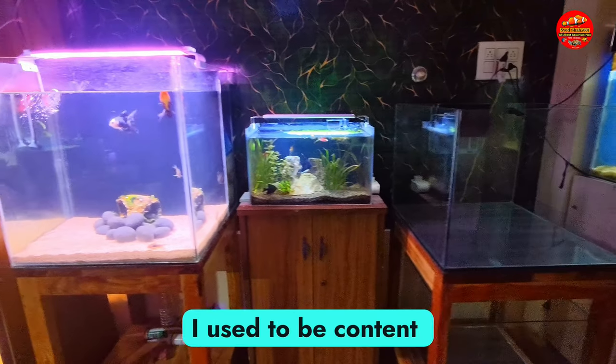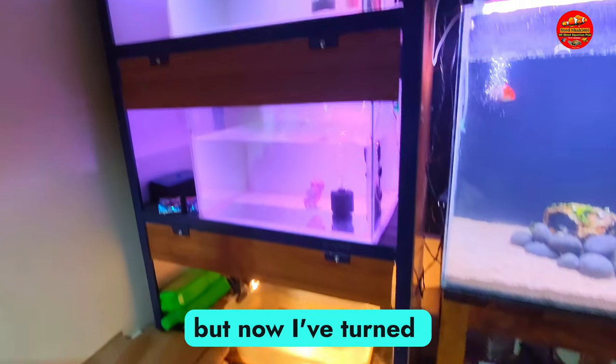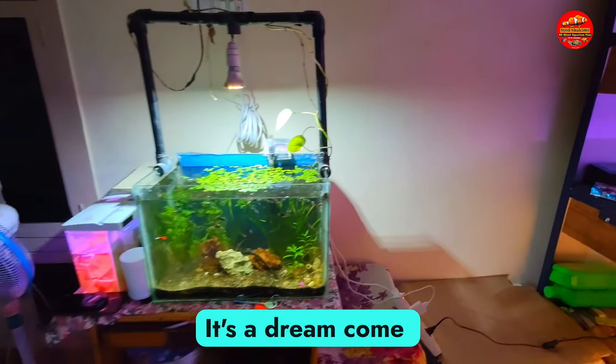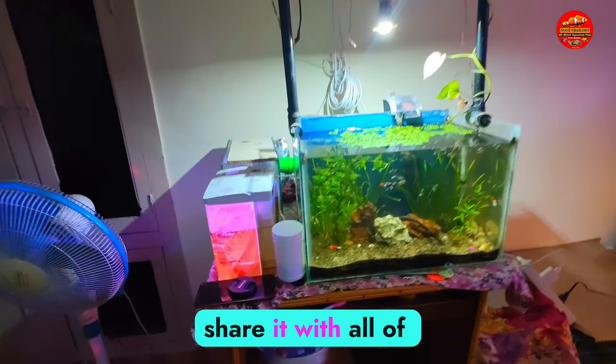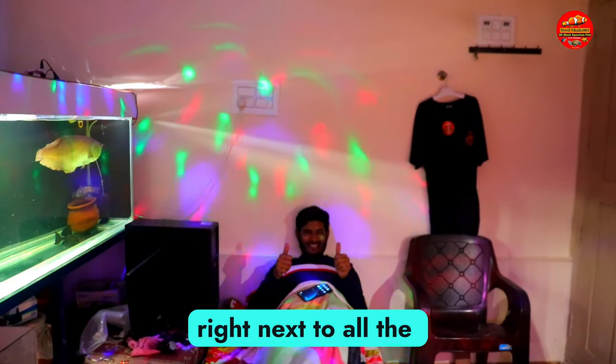I used to be content with just one tank, with maybe a goldfish or a couple of sharks, but now I've turned my entire bedroom into a fish room. It's a dream come true for me, and I can't wait to share it with all of you. I even have a cozy bed, right? Next to all the tanks.